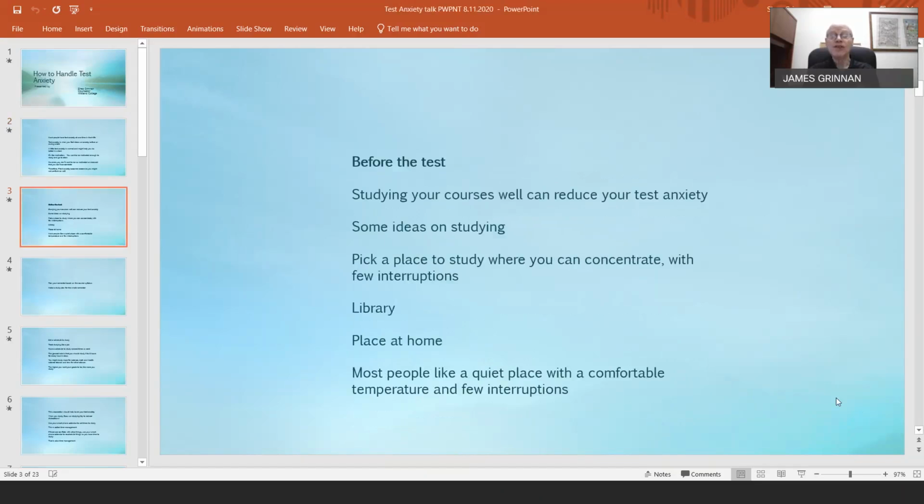So let me give you some ideas on what you can do before the test, because the key is preparing for tests. The first thing, to reduce anxiety for classes and tests in general, is to go to class every day and try to be on time. Studying your courses ahead of time can reduce your test anxiety. Pick a place where you can study, like a quiet place in the library, or a place at home, maybe the kitchen. You want a comfortable temperature, so pick a place to study where you're comfortable.